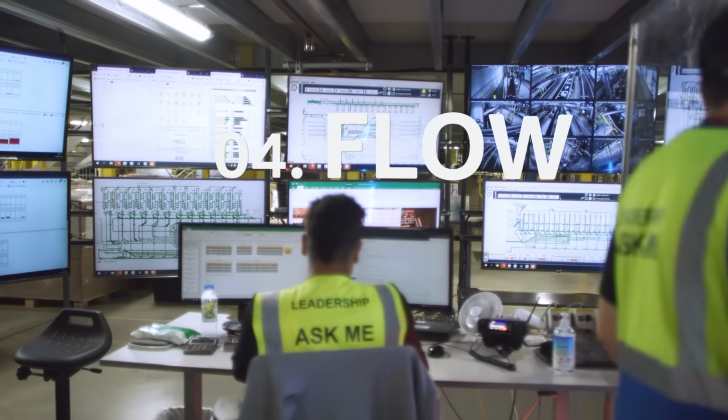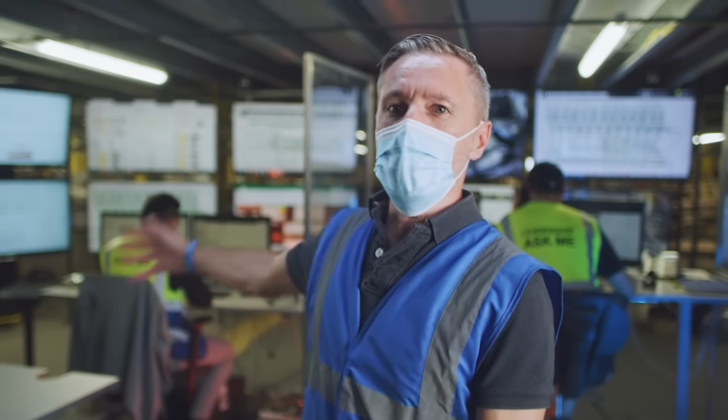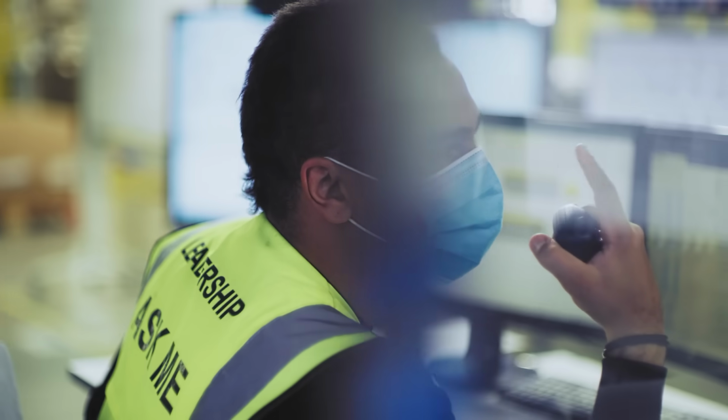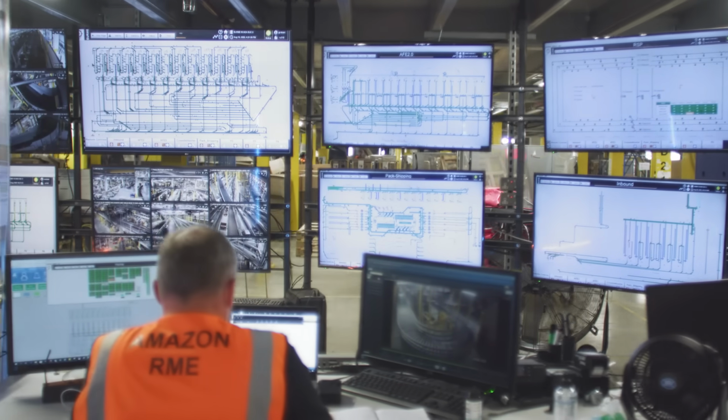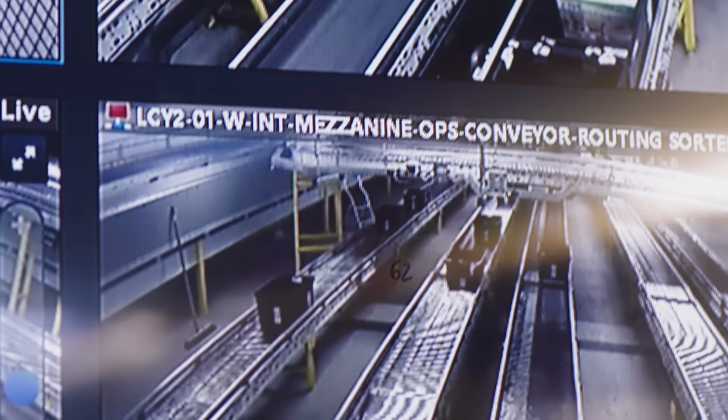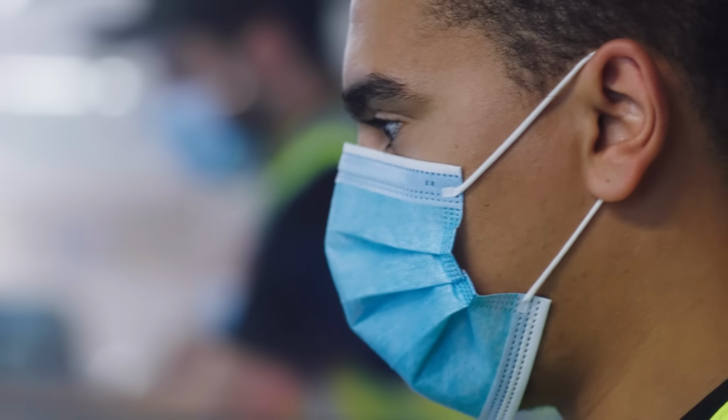And here we are in the flow room at LCY2. This is where operations to my right are watching the workflow to make sure everybody's delivery is leaving on time. To the left of me here are the engineers. These guys are watching the conveyor belts. We have 16 miles of them in this building, and they're making sure it's all working smoothly.